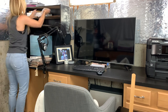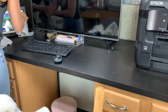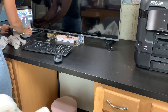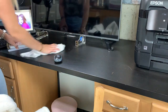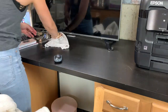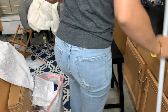And I wasn't using the island. It was not useful to me there as a counter space. And it was just kind of awkward and crowded. And I just didn't like the way it felt. And then I also felt like I couldn't film as well as I wanted to in that space. So I really wanted to open it up and make it so that I can actually use this space for YouTube, if that makes sense, and also have an area to work for projects.